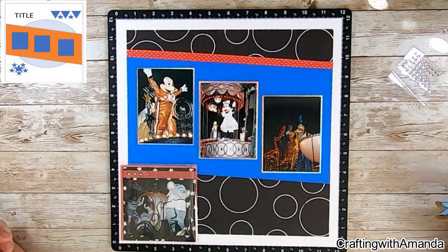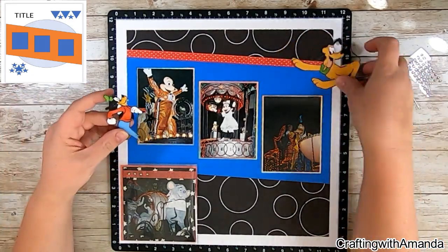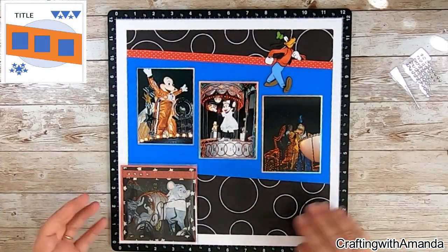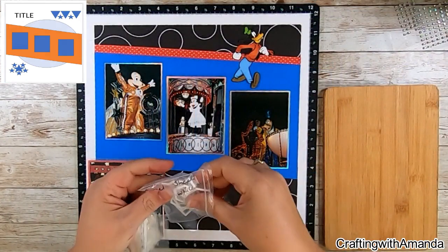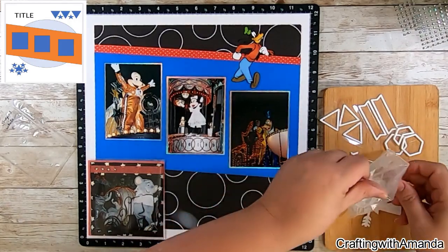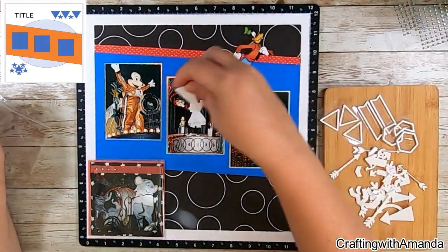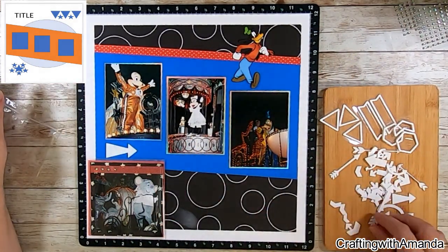So here off camera, I added some gems on the front, and I did my journaling and added some more gems. And I was thinking that those sparkle gems are kind of like the lights on the float. So I just did grouping of 4 of them together. Now I did some more stash diving because I pulled Goofy from my Mickey and Friends Cricut cuts that I did previously. So I have 2 threads that I'm using on every page this month.